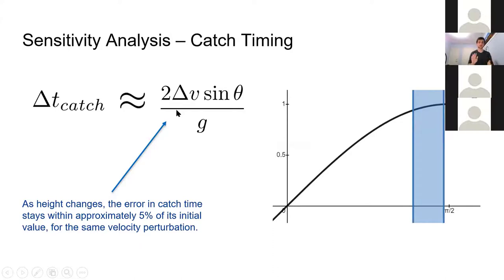So we're going to get around 5% differences for these errors in catch timing for the same perturbation to the initial throw velocity. What this means is if I'm juggling 9 balls very high, an error in the initial throw velocity will result in the same error in catch timing as if I was juggling 5 balls at a medium height. So these errors in catch time are largely independent of the throw height for the patterns.